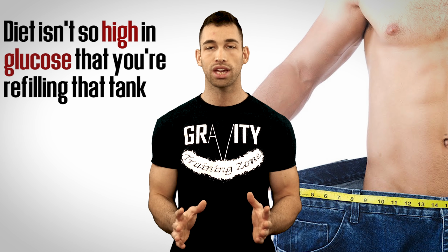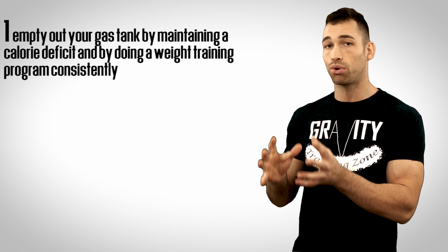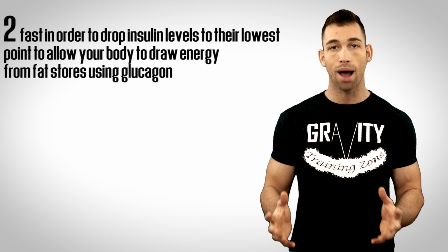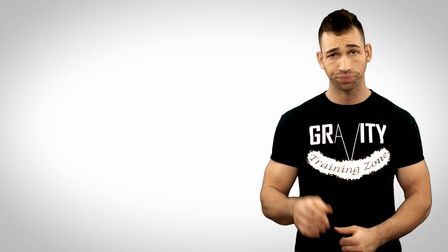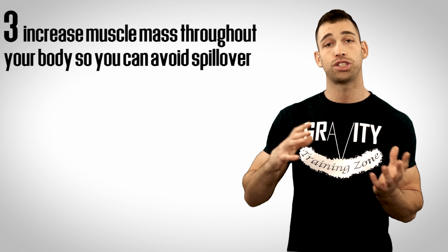So again, just to recap, number one, you want to empty out your gas tank by maintaining a calorie deficit and by doing a weight training program consistently. Number two, you want to fast in order to drop insulin levels to their lowest point to allow your body to draw energy from fat stores using glucagon. And the third tip is to increase muscle mass throughout your body so you can avoid spillover.